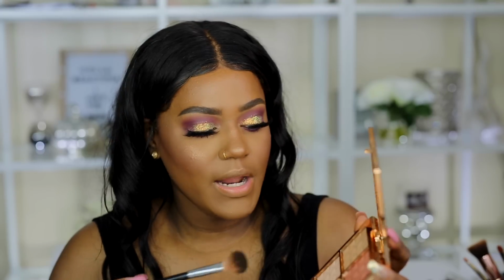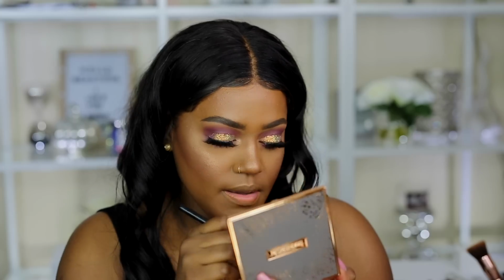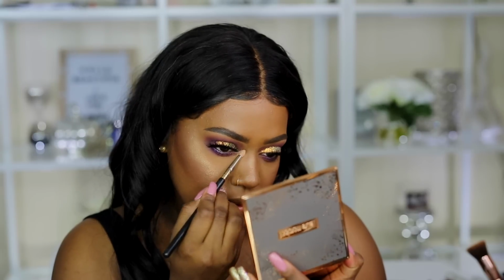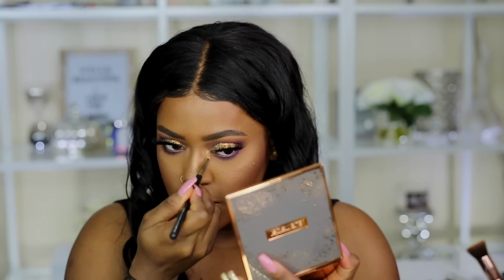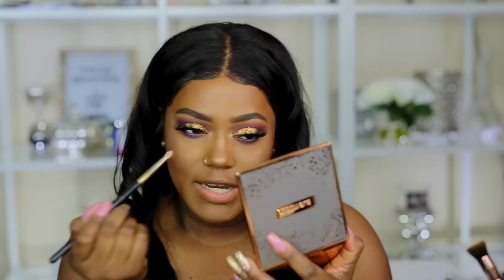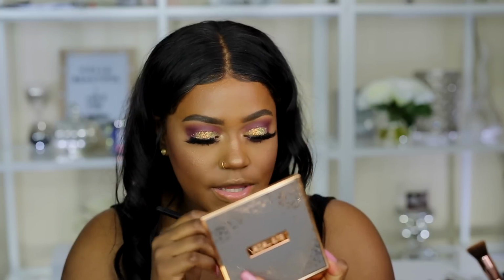Okay, so I'm going to take a little bit of the gold, and because I know it's going to make it pop even more, I'm going to add some here. See what that does? Oh my gosh, so pretty. I'm also going to take some of the gold and apply that to the inner corner of my eye, just to make that pop. It also helps connect the whole look together. Whenever I can't find an eyeshadow or I don't want to use any of the shadows that I use for my inner corner, I like to put highlight there because I just feel like it ties the whole look together.